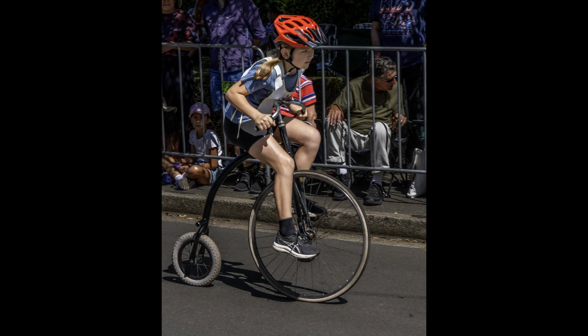This image is well composed and well exposed. The rider is slightly soft and the spectators in the background are sharp. However, it is a good action shot.